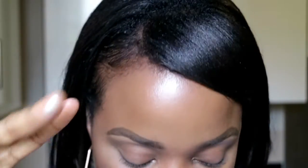So this is what Flexitarian looks like, and that's what it looks like in the pan. It's like a really good champagne gold. I'm just going to swatch it here. I'll definitely have to layer this, I think.